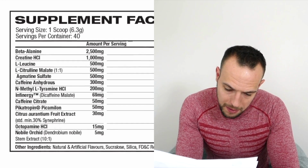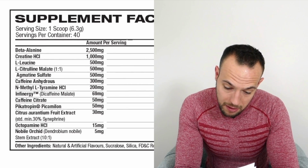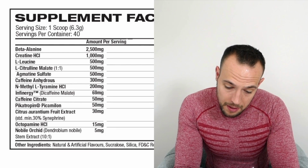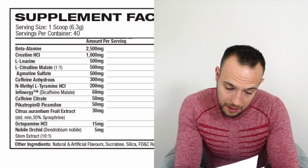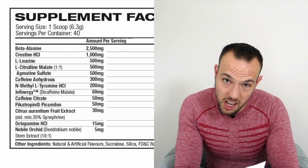Then you have picotropin, which is great for blood flow. Citrus aurantium fruit extract, which is basically a weight loss booster. Octopamine, which is an energy booster and helps with weight loss. And then you have the noble orchid, which basically helps build your reserve energy.